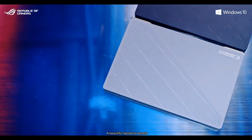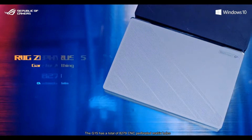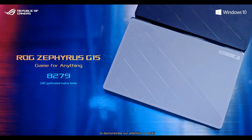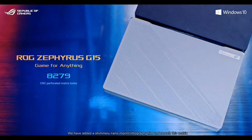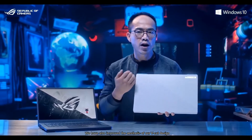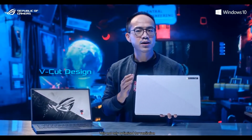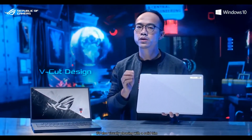A beautiful laptop to behold. The G15 has a total of 8,279 CNC perforated matrix holes. To demonstrate our precision to detail, we have added a shimmery nano imprint lithography film underneath this matrix to represent the unwavering energy of light. We have also improved the aesthetics of our V-cut design, adding a double anodized diamond cut. This is not only optimized for ventilation, it's also visually pleasing with a solid trim.